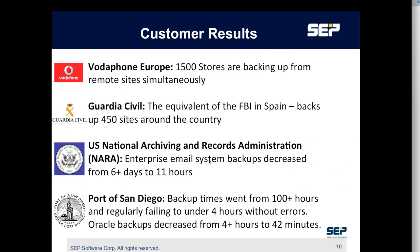Here are a couple examples of some of our customers that highlight a couple of the things that we've been talking about: the one console to manage a lot of locations or an entire enterprise, and also the multi-streaming. So Vodafone in Europe, they're actually the parent company of Verizon, and they have us installed in about 1,500 stores currently, and they're rolling us out to another 4,200 stores, I believe. They're managing everything from a central console and having a lot of success with that.